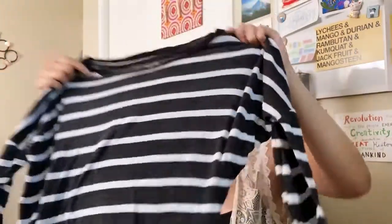Not really swapping them out for anything specific, but here are some things that maybe kind of fit the same category as this top. So I have this black and white 3/4 length top from H&M. I think I bought this in H&M in Hong Kong when I studied abroad. And it's really faded and it just needs to go. So there's that.